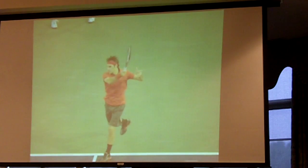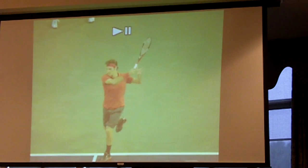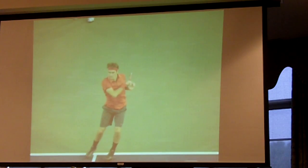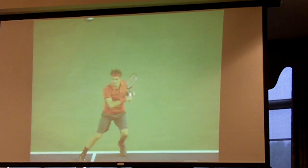On his first serve return, that is. On his second serve return, he's hitting about 1,500, but that's still only a little bit more than half. When we go to Nadal and Djokovic, we'll see those values are higher. So that's a beautiful return. Now let's see if we can start to break it down into the components.